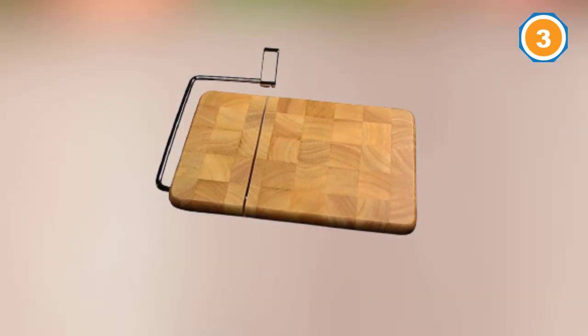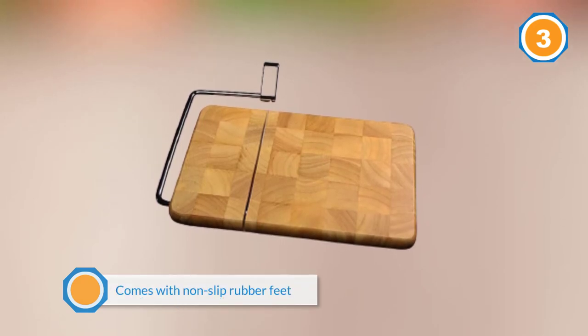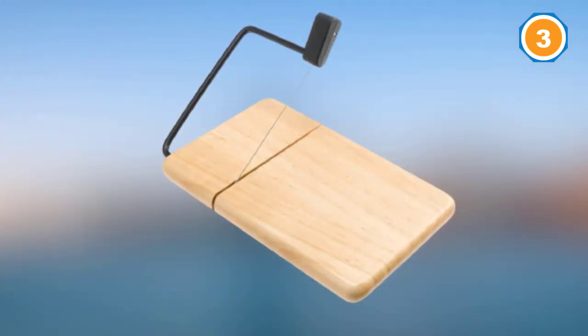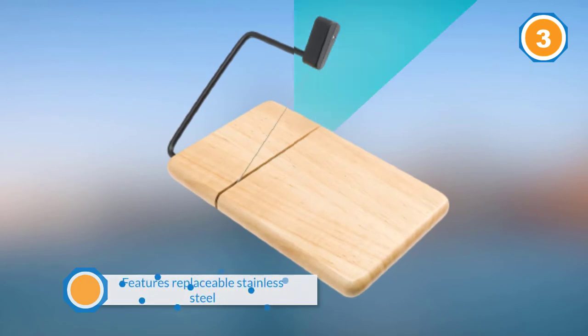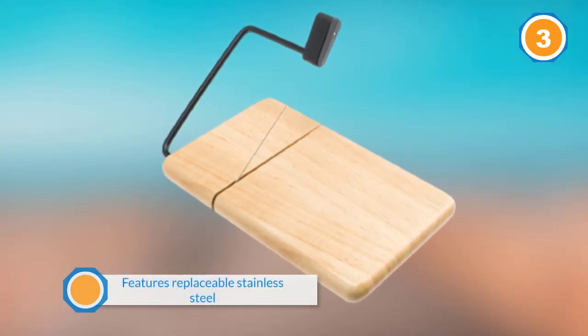Users are sure to feel reassured by the lifetime warranty that the Prodyne 805B Thick Beechwood Cheese Slicer comes with. This product is especially hard-wearing and good at absorbing shocks. The non-slip rubber feet help to provide extra security and stability while the slicer is being used.